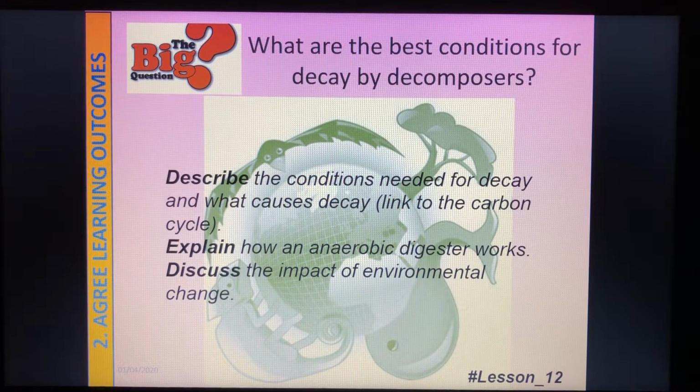So it's going to feel like it's taking quite a while, but it is quite a crucial lesson, particularly how this anaerobic digester works. It's a really popular subject for the exam board. So really important that we stay focused, get all of our notes done today for this lesson. So what are the best conditions for decay by decomposers?